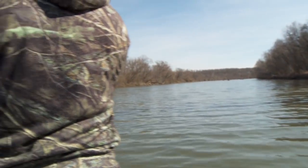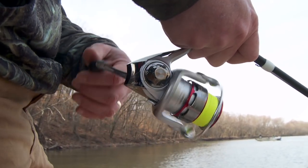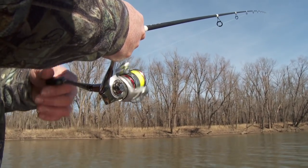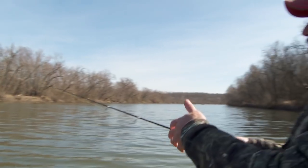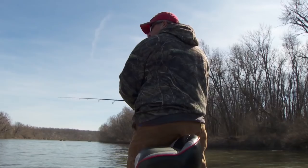We're gonna throw out, and we're just gonna retrieve real slow. We wanna be real close to the bottom. These fish in here are laying real close to the bottom. So I'm gonna watch this high-vis nanofill, and then I'm just gonna hold my rod to the side. I'm gonna watch my rod tip, and I'm just gonna crank in just a real slow retrieve. Then white bass and crappie will just pick it up, just real easy.